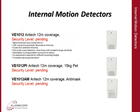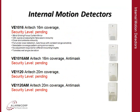This has a totally new form of detection algorithm in its sensors. I'll explain how that works after these slides, but we can see now we've got a 12 metre detector, a 12 metre with pet immunity up to 15 kilos, and a 12 metre with anti-mask. So the VE1012, 1012 PI, or 1012 AM. Moving up a step, we have a 16 metre detector in both the standard PIR and the anti-mask version, as well as a VE1120, which is a 20 metre wide angle version, and a 20 metre anti-mask detector.